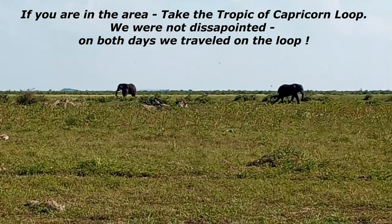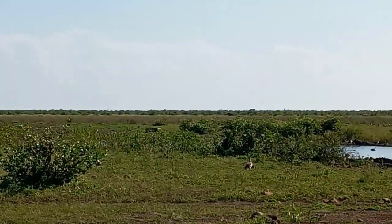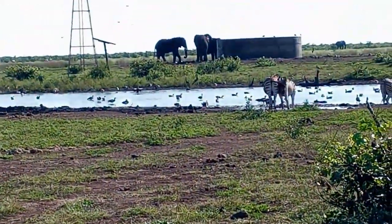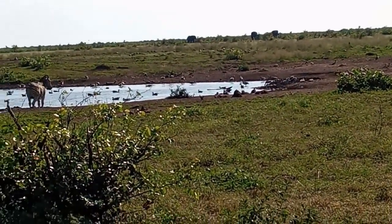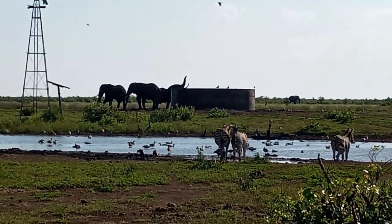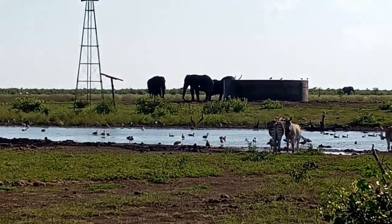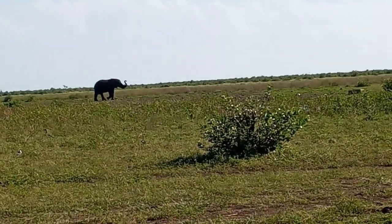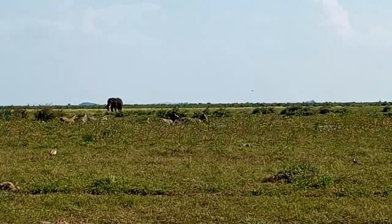Right, so we've just come across this waterhole. There's elephant, Egyptian geese, zebra, wildebeest. You can see the waterhole coming along now. There's more elephant there. Zebra, there's more elephant out in the distance. Oh, they're rumbling. You can hear the Egyptian goose. Elephant there. There's some zebra there. There's some more elephant coming.